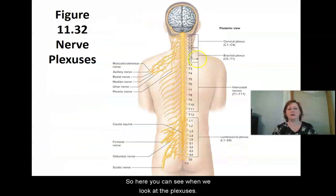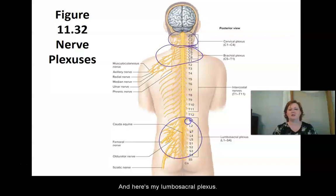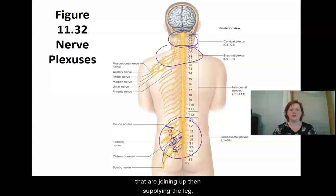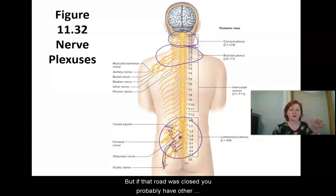So here you can see, when we look at the plexuses, here's my brachial plexus coming off, here's my cervical plexus, and here's my lumbosacral plexus. So you can see all these branching nerves, so that if I damage one and it can't get that signal down to the leg, there are other nerves that are joining up and supplying the leg. Think of it a little bit like having more than one way you can get to your house. You probably always drive the same way. Not necessarily, but you probably do. But if that road was closed, you probably have other ways you could get to your house that wind around. And that's a little bit like your network of nerves.